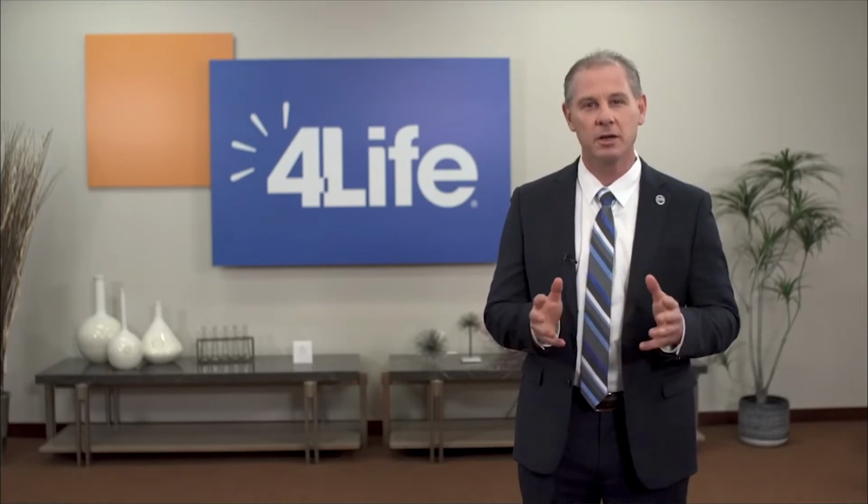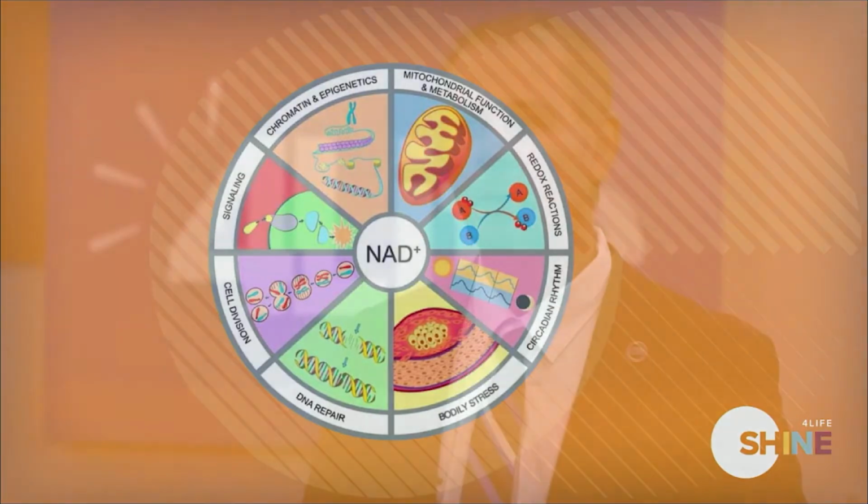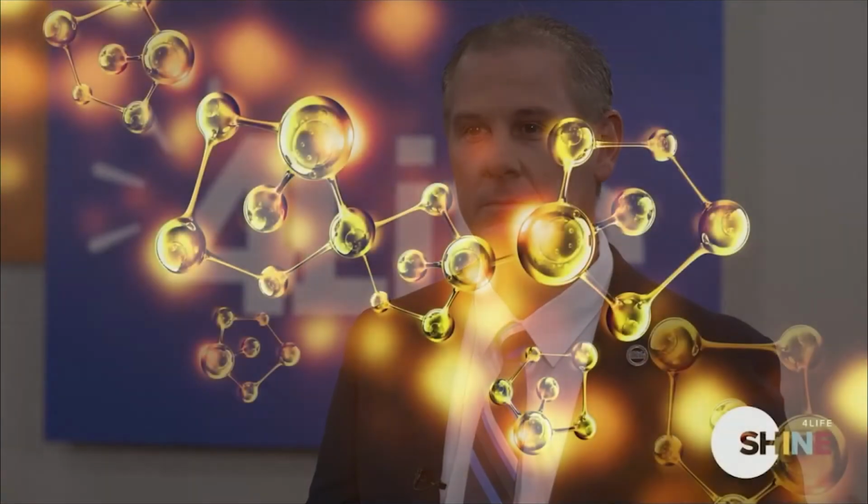One of the most important of these cellular reactions is the activation of NAD+. NAD+, also called nicotinamide adenine dinucleotide, is a coenzyme or molecule found in all living cells and is activated through the conversion of NADH. It plays a vital role in energy metabolism and helps maintain proper cell function. NAD+ is central to many aspects of health. This is where the science of 4Life Gold Factor begins.